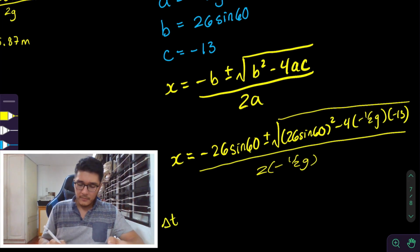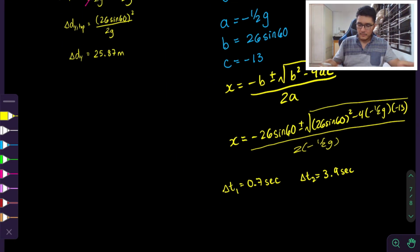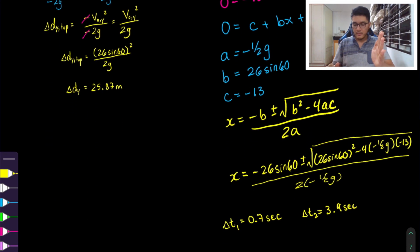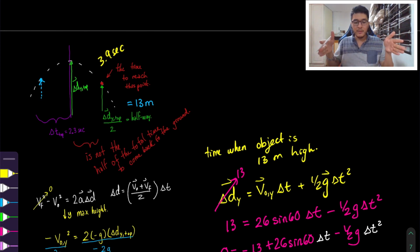I got two solutions, which is what we expected. The first solution is 0.7 seconds. The second solution is 3.9 seconds. Which makes sense because I said that the object's trajectory is at 13 meters at two different points, before the halfway point and after the halfway point. So we expected a number to be more than 2.3, which is 3.9 seconds, but it should have been a number less than 4.6 because 4.6 would have been the total time, right? So see how you can reason that out, that it makes sense?